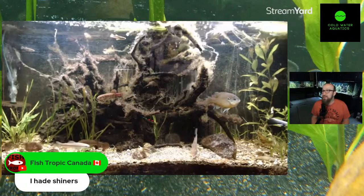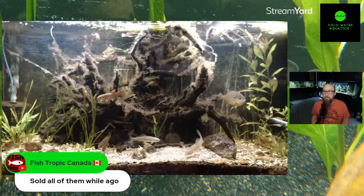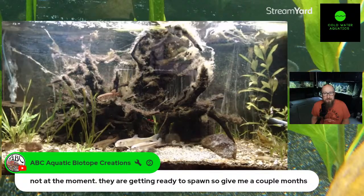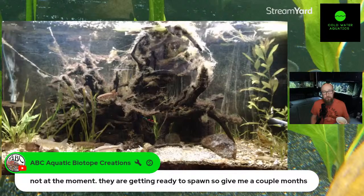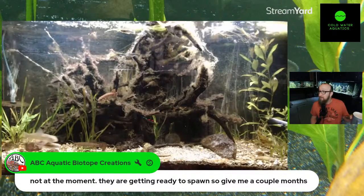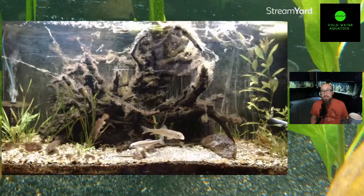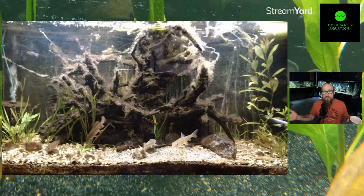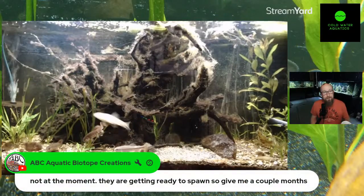You had shiners or you hate shiners? Sold all of them a while ago. I see. Not at the moment. They are getting ready to spawn, so give me a couple months. There you go. Is it because of the temperatures starting to warm up a tick in your cold fish room too? Me and Kenny are like brothers in this deal because we both have pretty cold fish rooms. Some may say Kenny's fish room's colder than mine. Some may say my fish room's colder than Kenny's. Depends who you talk to. Probably nobody's saying that. I'm just making shit up. But anyways, I know his fish room gets cold. So, who else has cold water fish rooms on YouTube? Who's got it? They ain't here. But we're here. Anyway, Kenny, we're here.